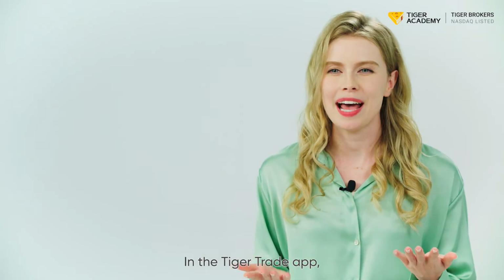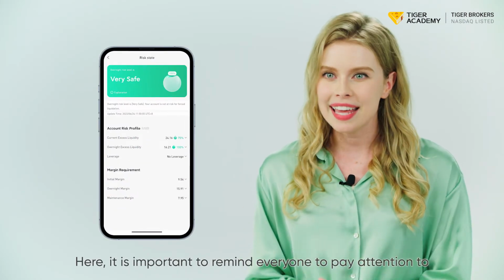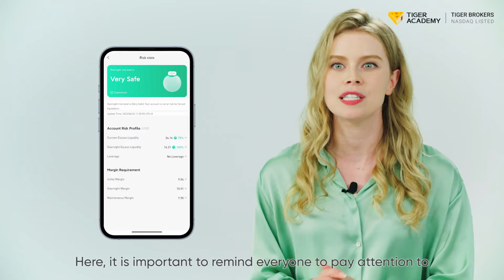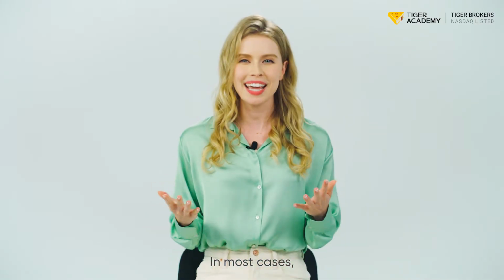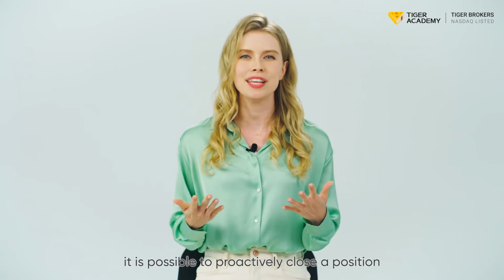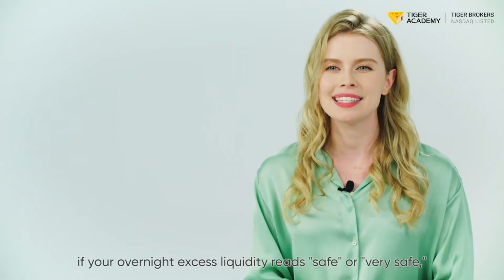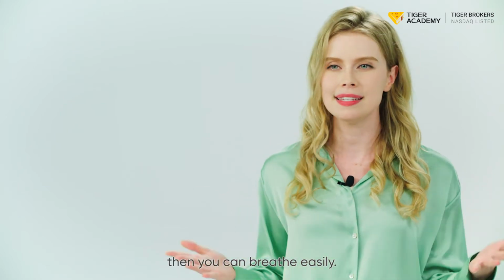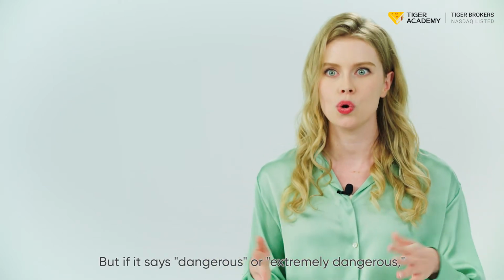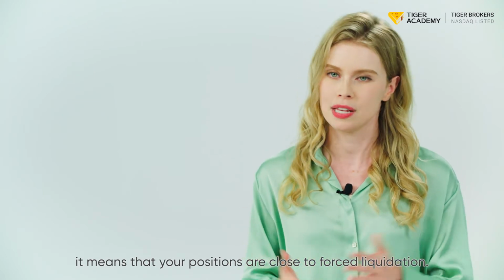In the Tiger Trade app, click Trade to see the remaining level of your overnight excess liquidity. Here, it is important to remind everyone to pay attention to the risk date of their investment account. In most cases, it is possible to proactively close a position by checking your risk status in time to prevent liquidation. For example, if your overnight excess liquidity reads safe or very safe, then you can breathe easily. But if it says dangerous or extremely dangerous, it means that your positions are close to forced liquidation.